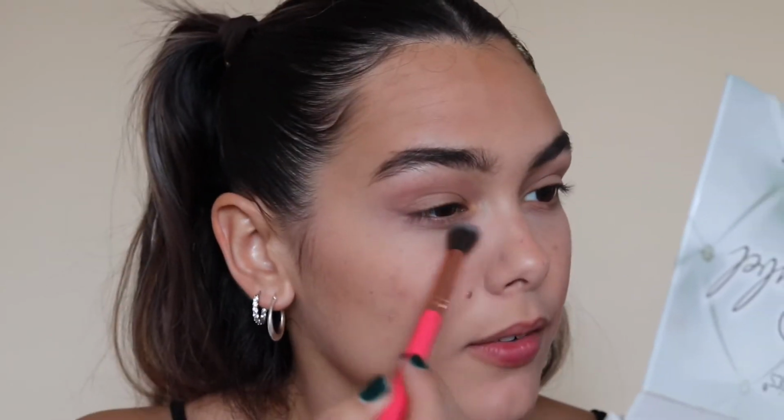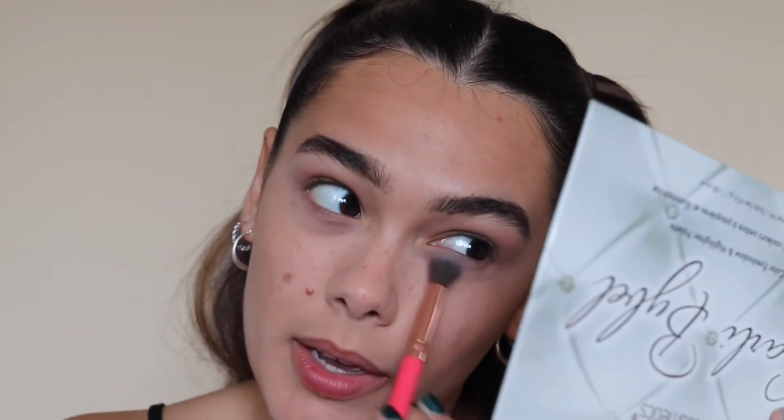And now I'm going to go on my lower lash line as well with this big fluffy brush, because I feel like a trend now is to kind of have sleepy eyes, to have your eye bags kind of showing a little bit. So now I look tired but cute.